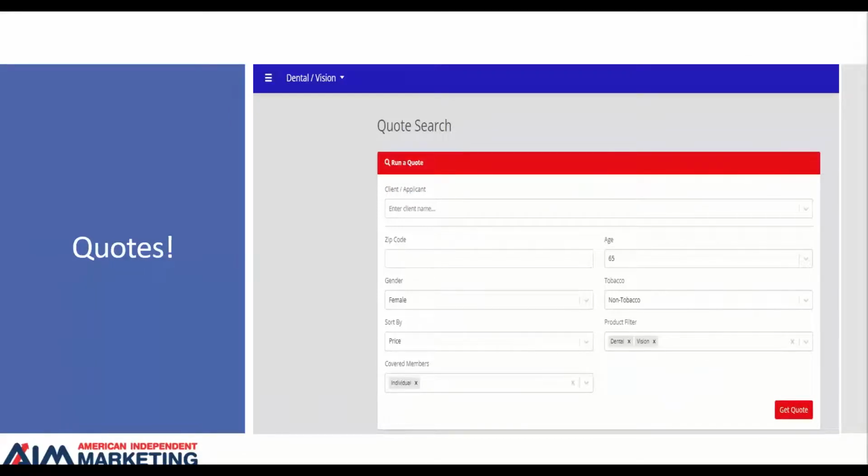Okay, so now we're going to take a look. For every agent who signs up with us today or any existing dental vision agents out there, you will, of course, get access to the quoting tool that we have. It's possible you're already familiar with such a tool, but I will be brief and show you a quick preview of what it looks like. If you have a client who is simply interested in the cheapest carrier in their area, nothing else, they don't care who it is, the name, the logo, they just want the cheapest, least expensive carrier out there, this tool is for you.